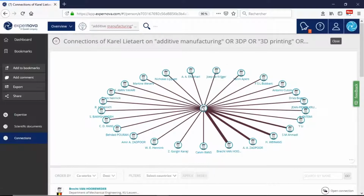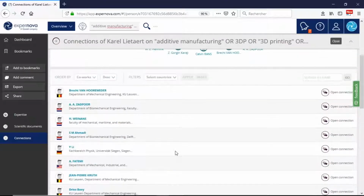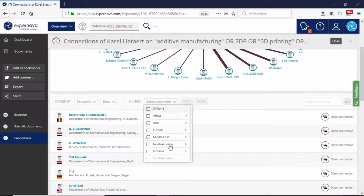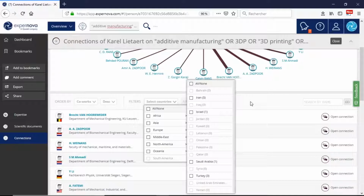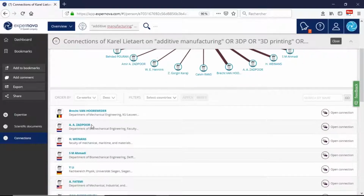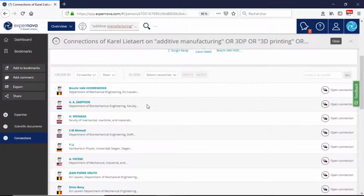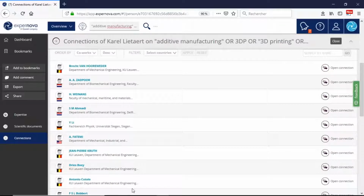So here it's exactly the same. We have Karel Lietaert in the middle, and all over we have all the persons with whom he has collaborated on 3D printing. You have the same information below in the form of a list. And here you have also some filters, such as the geographical filter that allows you to target the collaboration per country. So here we can see that the people with whom Karel Lietaert has collaborated are mainly coming from universities, and for example, we have several persons coming from the mechanical engineering department of the University of Leuven.